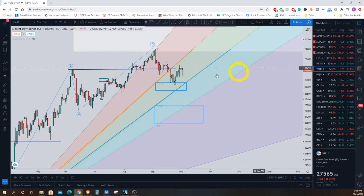But with the S&P 500 showing strength for that long setup right there, I am more bullish for this setup to actually go and make a new high than I am for it to break down into this area somewhere before it makes this new high and for that short setup to be complete.